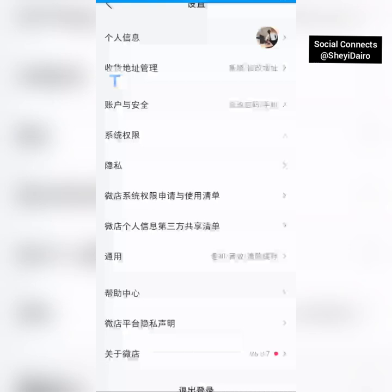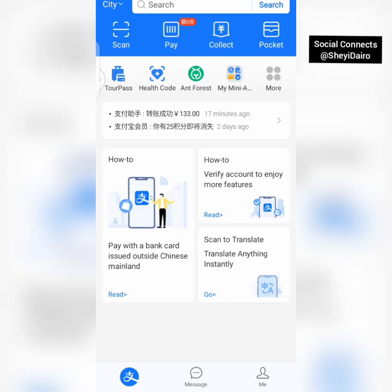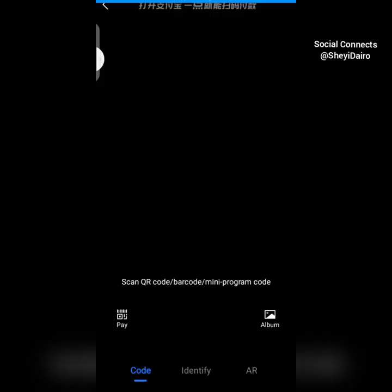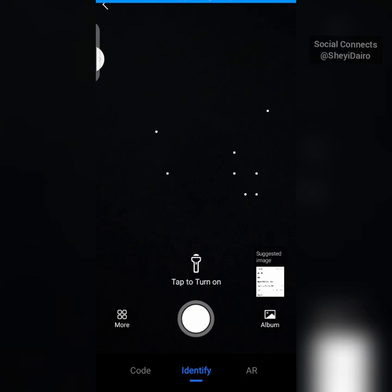Let me quickly do something. Let me translate using Alipay. Okay. So Alipay now, I'll tap on message. So from message, I'll click on this plus here. Let me show you this plus here. I'll click on plus. Now click on scan QR code. Now click on identity here. I'll click on more. Then I'll click on translate.